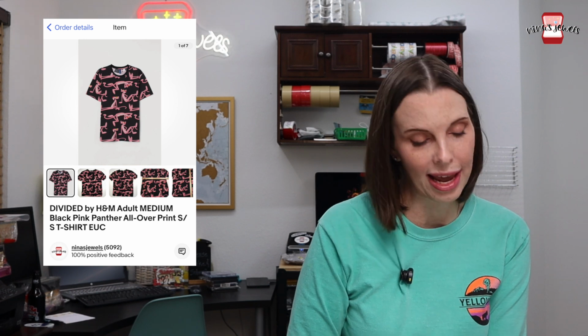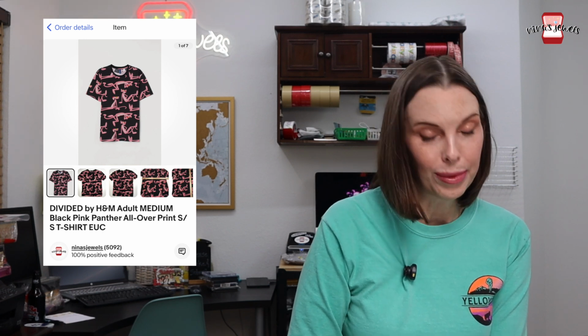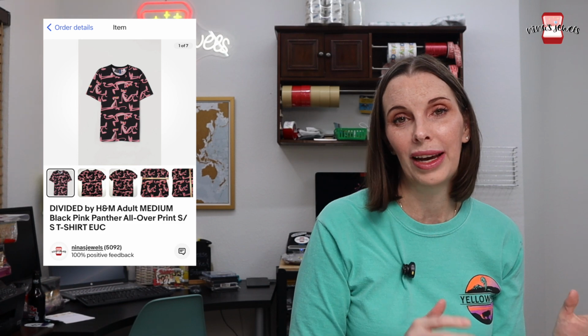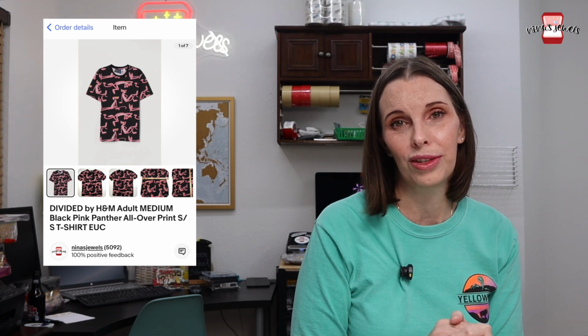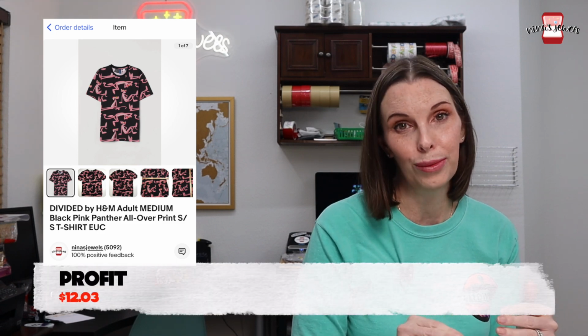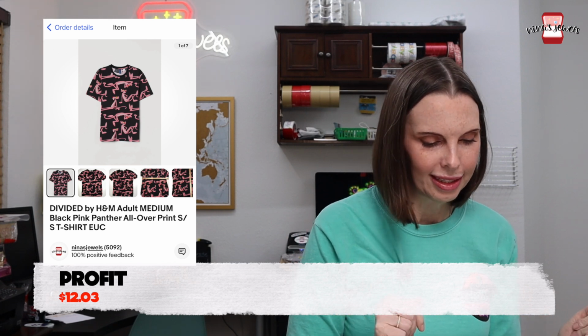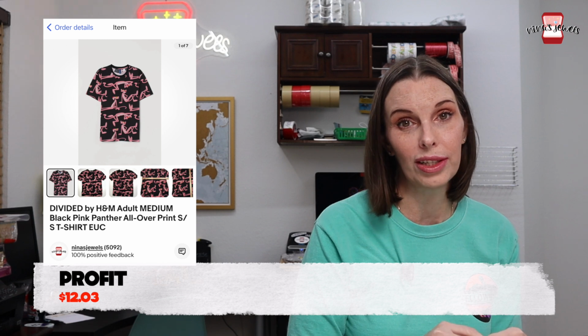Next up was an adult t-shirt by H&M. It was from Divided by H&M, and it had the Pink Panther all over print. I did notice that there was a Pink Panther collab with H&M, and I did notice that a lot of the Pink Panther stuff for H&M was selling really well. So if you see any of that, it might be worth picking up. I mean, it didn't sell for tons, but it seemed to have a really good sell-through.